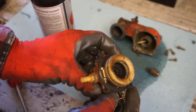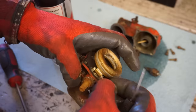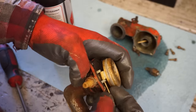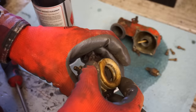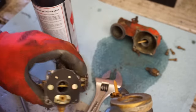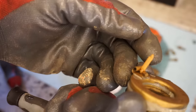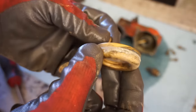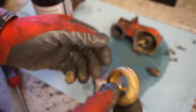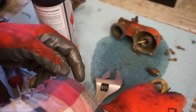Got the old brass float. Got that little plastic needle. That's crazy. Look at that thing. That is weird. See if there's any gas in the float. Nope. These can develop pinholes, and then gas can get in the float and weigh them down.